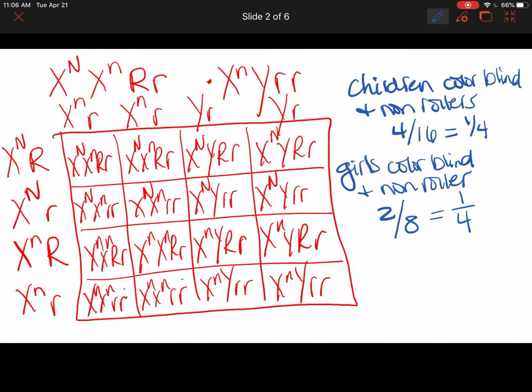The boys would have the same possibility, okay, based on this particular chart. Okay, let's do another one, but this time let's just think about Mendel's P's.